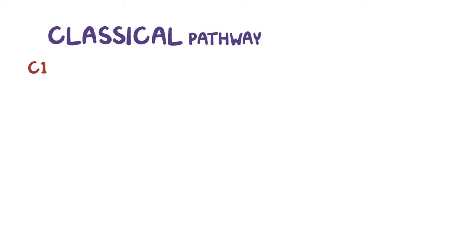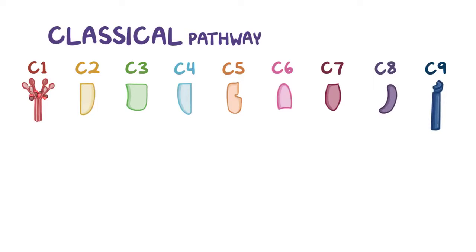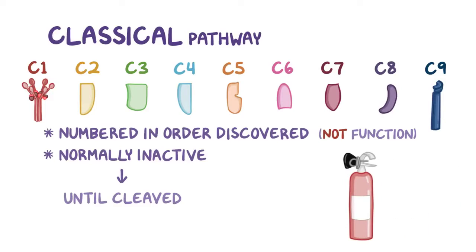So let's start with the proteins that make up the classical pathway: C1, C2, C3, C4, C5, C6, C7, C8, and C9. Pretty easy, right? Now, these were numbered in the order they were discovered, but not in the order that they function. Generally speaking, each complement protein is normally inactive, and it becomes activated when it's cleaved. In other words, when some part of it breaks free. Kind of like how a fire extinguisher isn't active until a pin is pulled out.